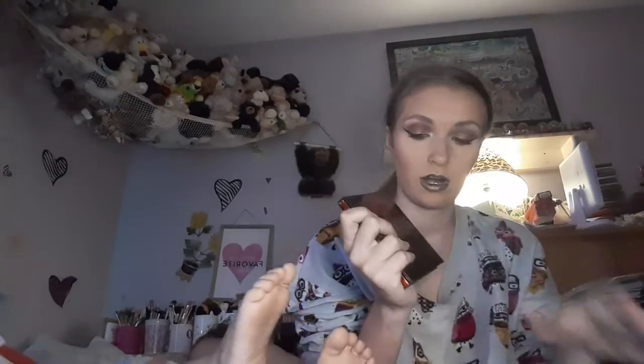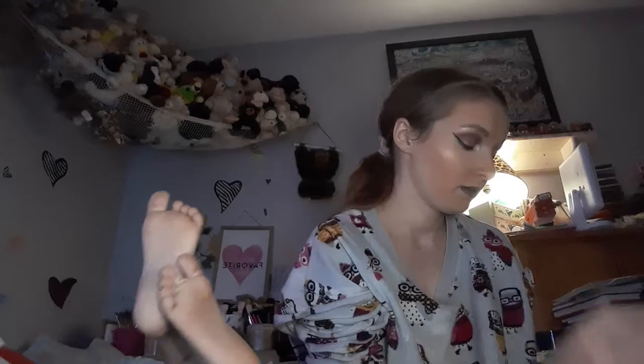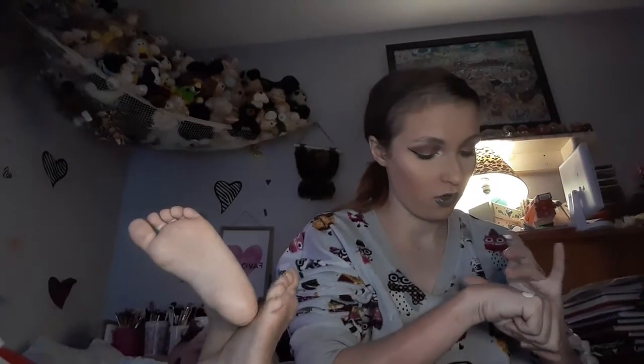Okay, so number 7 is going to be my Jeffree Star Weirdo palette right here. This is the unicorn. I love this palette. I'm very surprised how much I love this palette, because when I first saw it, I got it just because of fear of missing out. I wanted all of Jeffree's collection. But I'm very, very surprised how much I absolutely love this palette.